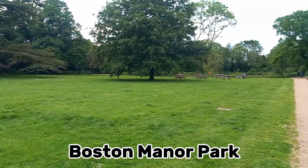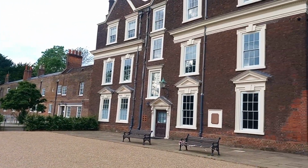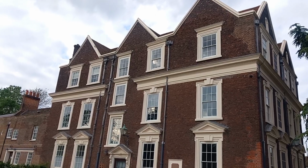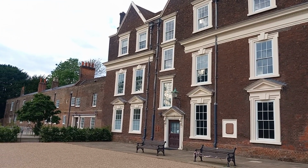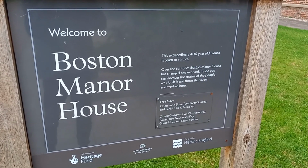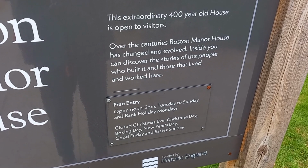That name suggesting that there might actually be a manor house. Oh, here it is. It's like I planned it. Boston Manor House. Slightly more modest than Osterley's, but still a really nice property. This extraordinary 400-year-old house is open to visitors. Free entry as well. It's closed now though. I've left it too late.